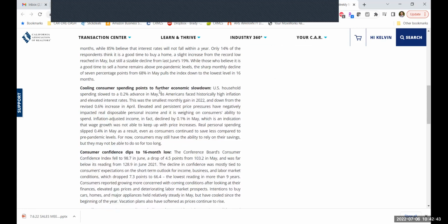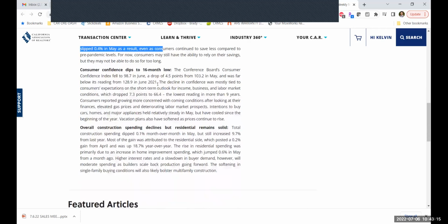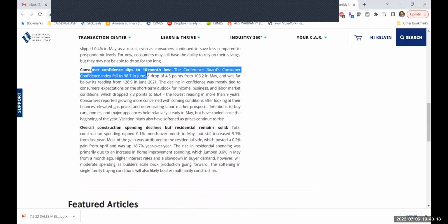The economic slowdown shows that consumer spending has dropped. In May, US household spending showed 0.2%. We're going to see June and July probably show a lot more savings, and less retail spending. A lot of different companies will probably show less than hopeful numbers than they put into their budget. So you're going to see companies reporting maybe slow sales. This is a 16-month low in consumer confidence. I heard a report this morning. Consumer confidence is the lowest in the past 13 years.